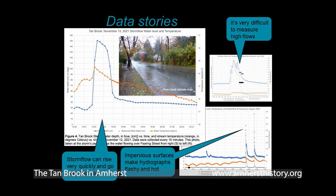So I told you I collect data every 15 minutes. So the difference between the dots is 15 minutes in time. And you can see that in two dots, that one storm, this is that November 2021 storm, it jumped up 1.5 meters. And so for a brook that's usually flowing at about this deep, it was about this deep in 30 minutes or less. So that's a really, really fast response time. And the only reason that stream can respond that fast is that the pavement immediately dumps the water straight into the river and it just jumps straight up. And so it accumulates really fast.